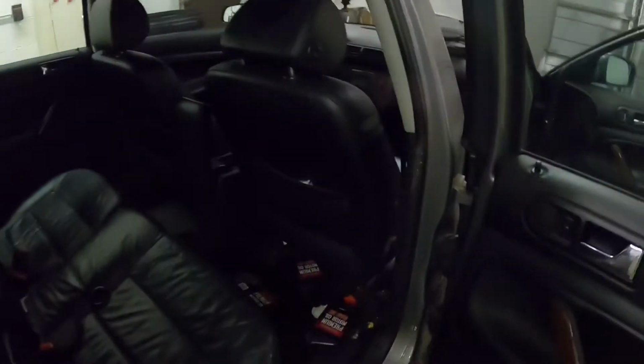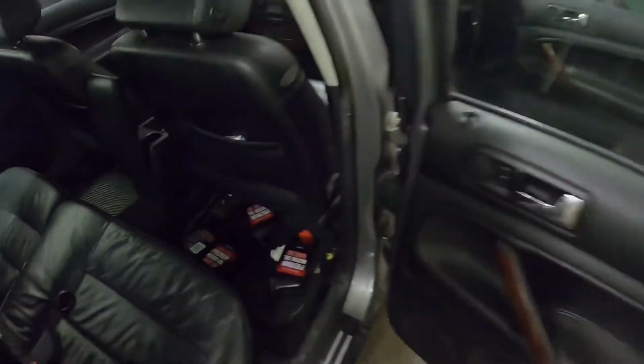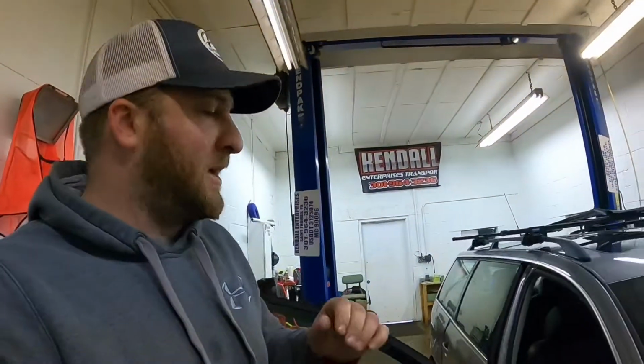Found a bunch of empty oil, 4 quarts of oil laying back there under the seat. So obviously this motor was probably using oil, and it sat.